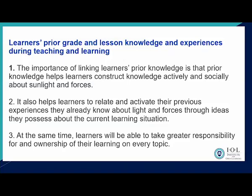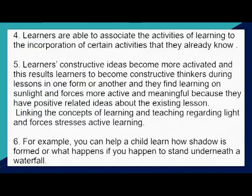At the same time, they will also be able to be responsible for their own learning, because now they even want to be the one to be pointed at. They want to be the one to talk about what happens, where they are coming from in terms of water saving. You see, they will be responsible and in charge of their own learning. It really helps you, because now you will just be facilitating while they are going on. So they can associate that activity with what they already know. Like we said, their ideas will be more constructive because they are dealing with what they know.